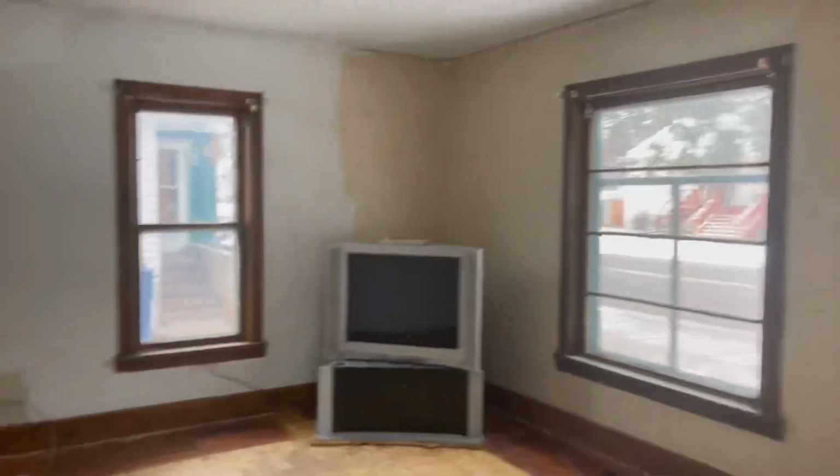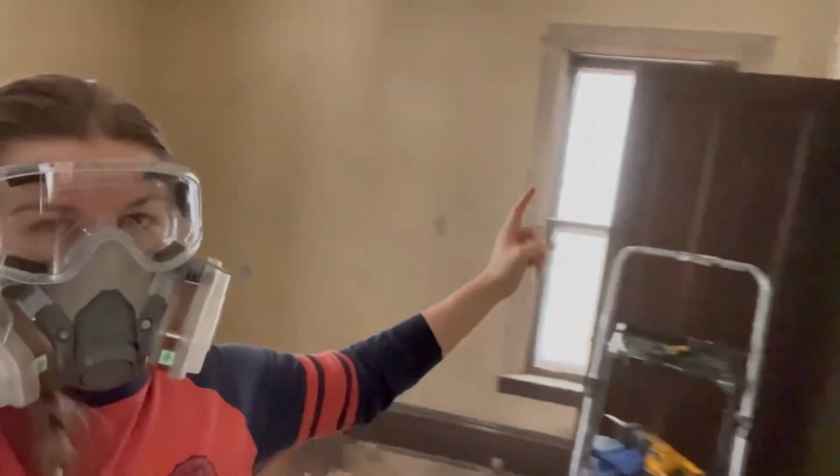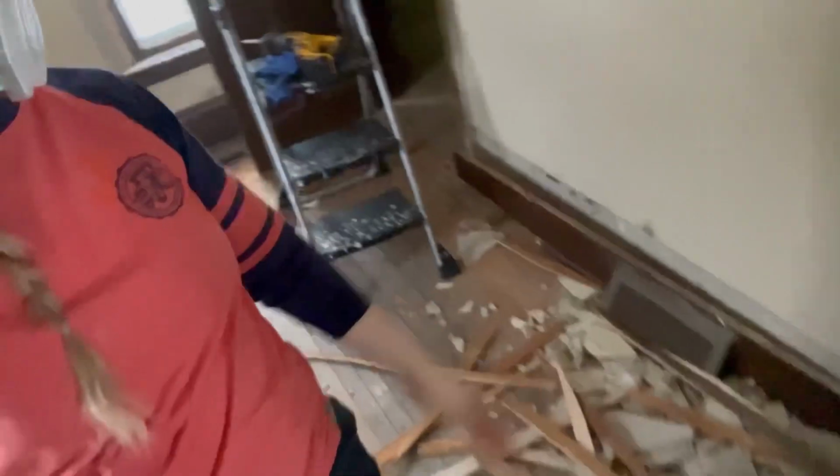I accidentally went through the wall. Good thing all the walls are coming out anyways. That makes one thing more helpful, I guess. You don't have to worry about damaging the walls on the other side because they're all coming out. We're gonna finish demoing all of this room, all the walls, trim, everything, get it cleaned up. I will update you when we're done with this room.